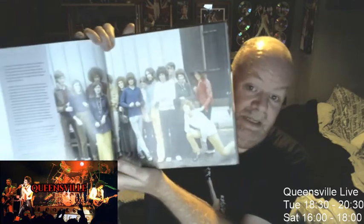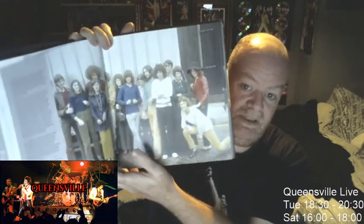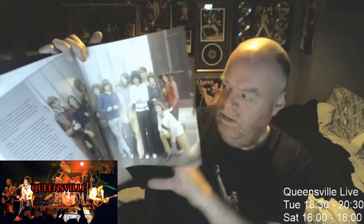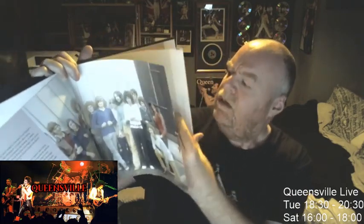I mean, this is obviously Ibex. This is the band he was in originally, which has actually been in a book before. Oh, it's really interesting, that is.